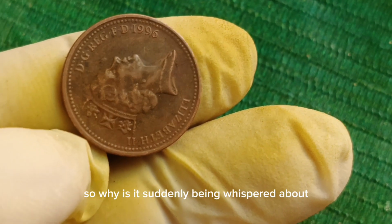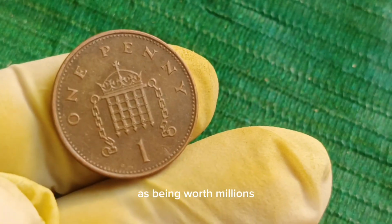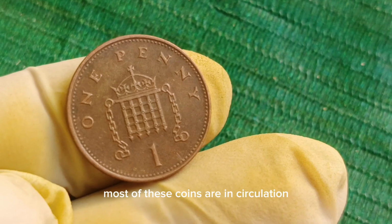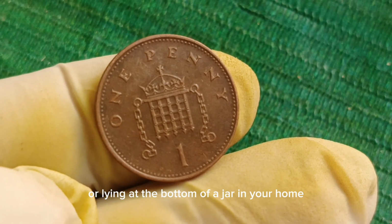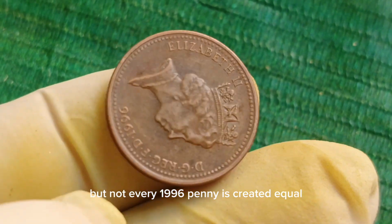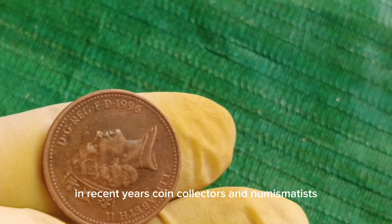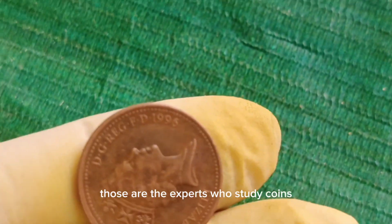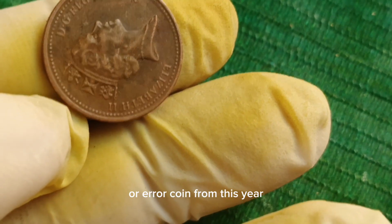So, why is it suddenly being whispered about in coin collecting circles as being worth millions? Now, here's where things get interesting. Most of these coins are in circulation and might even be rattling around in your pocket or lying at the bottom of a jar in your home. But not every 1996 penny is created equal. In recent years, coin collectors and numismatists, those are the experts who study coins, have been buzzing about the possibility of a rare misprint or error coin from this year.